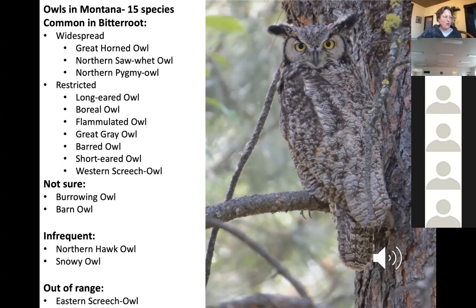The other really widespread ones we have are the saw-whet owl and the northern pygmy owl. And then I listed another list of kind of restricted owls, in that they have fairly specialized habitats or places they like to live, and or maybe they migrate. So something like the boreal owl is pretty common in parts of the Bitterroot, but only at high elevations. So Lost Trail Pass is a place that they are common, or some of the higher peaks on the west side. And similarly, Great Grays also like that higher elevation.